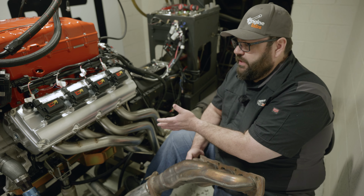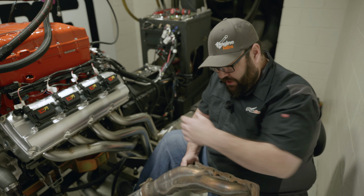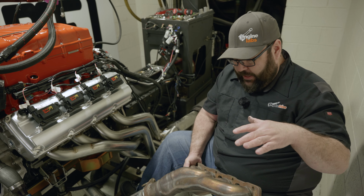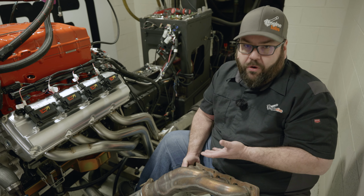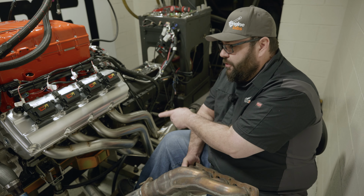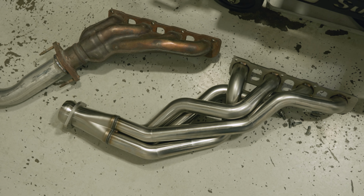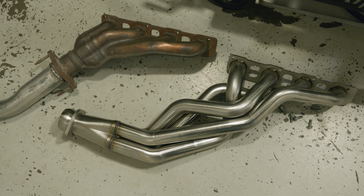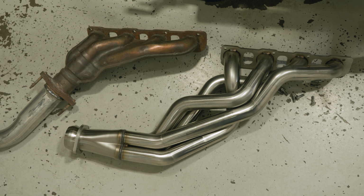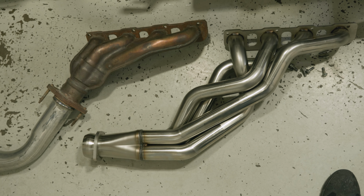So now that we have the Cook's headers installed, this is a good time to compare and contrast our Cook's 2-inch primary stainless headers with a factory Hellcat manifold. This is what we made our break-in runs on. Obviously this was built to perform because it's on all the 700 power Hellcat stuff, but that's its limit. We've got a cast-ish manifold design, short runner, completely unequal length, designed to fit the application, keep heat in it, to light up the catalyst, and just be easy to produce.